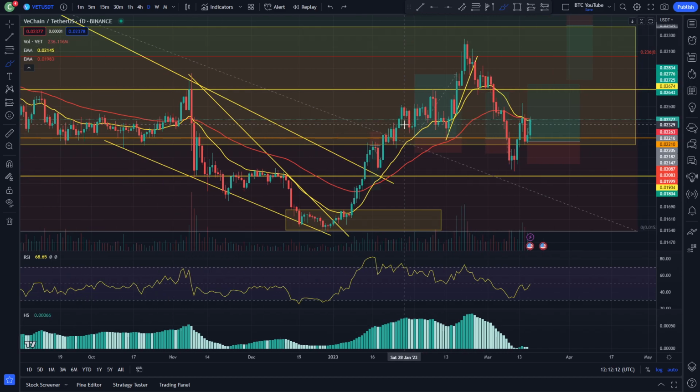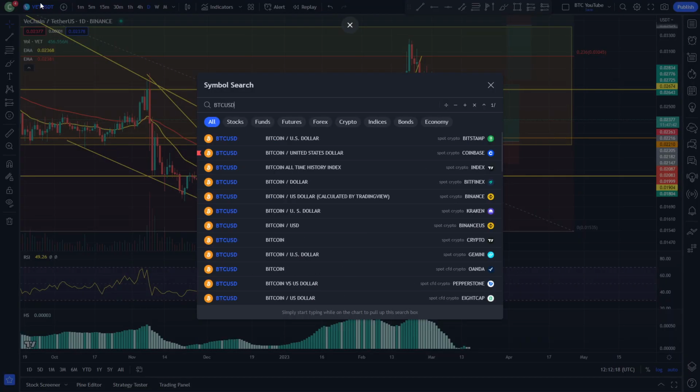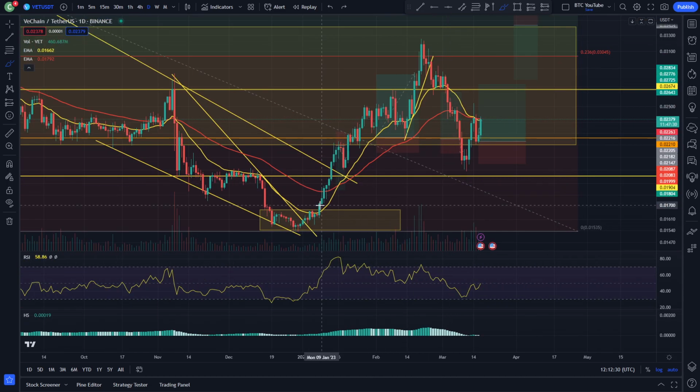But right now, Vechain is just doing what it needs to do. It's following Bitcoin fairly well, isn't it? If we take a quick look at the Bitcoin chart, you will see Bitcoin is actually breaking out today and making a new higher high. So it's looking like we are making some bullish market structure here with higher highs and higher lows.